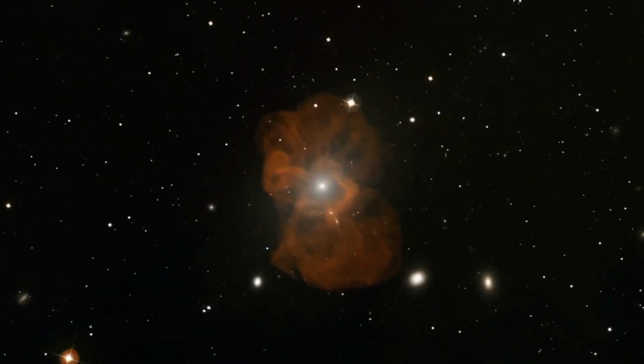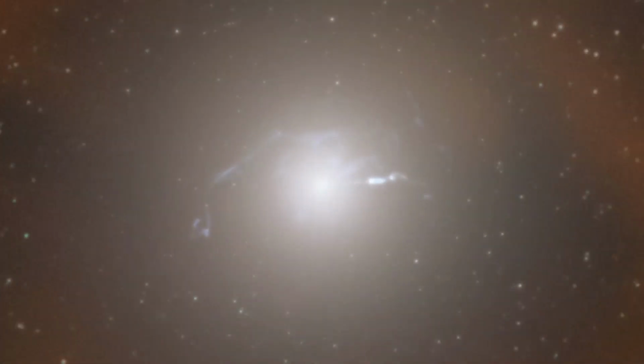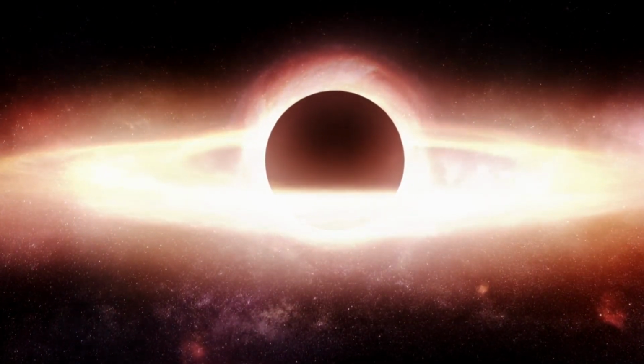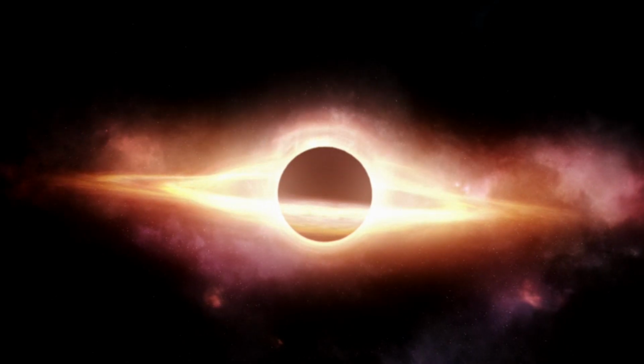M87 is an absolute beast of a galaxy. It's a so-called brightest cluster galaxy. These are among the largest galaxies in the universe. And M87 is home to another supermassive black hole, the giant M87*. M87* is so massive that the gravitational region that's interesting is actually easier to image than the black hole in our own galaxy.